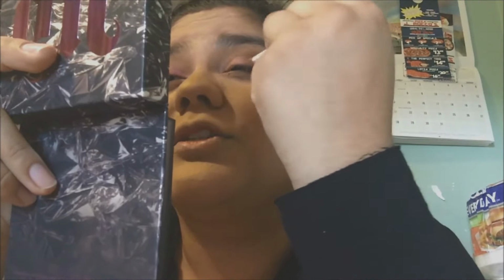Okay, so let me just go around to kind of mesh the two colors together with the same Wet n Wild brush that I had the darker shade on. I mean, no extra product, just whatever's left over. And then this is the completed eye look.